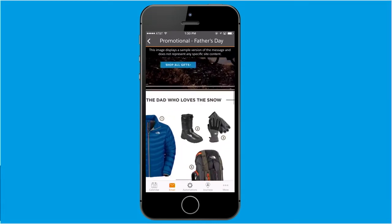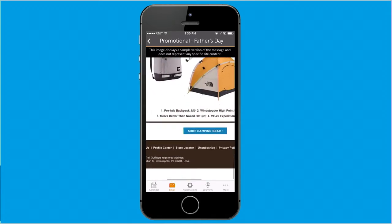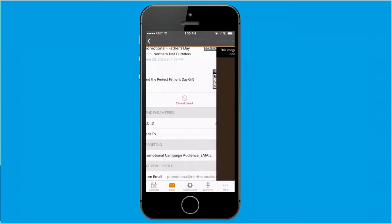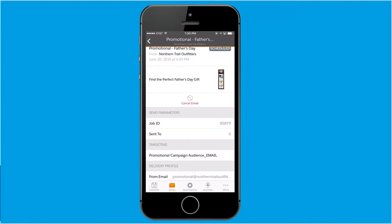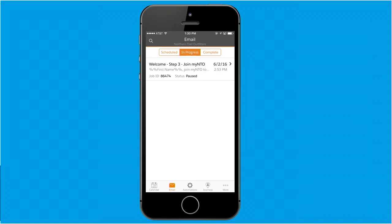Then I can zoom in to see what those previews look like and make sure that everything looks good from an email perspective. I can also go back into my in-progress tab. So if something is paused or something is in progress, let's say I've got an email that's being sent to 2 million people, and it's a sale and the customer center is swamped, you can actually just swipe to the left here. You can pause it. You can resume it. Really makes life simple wherever you are.